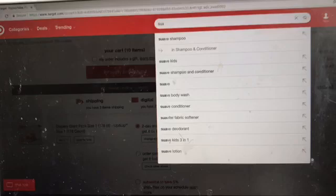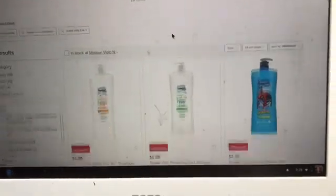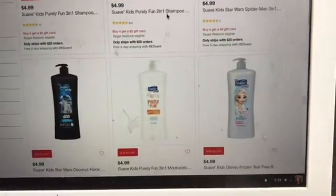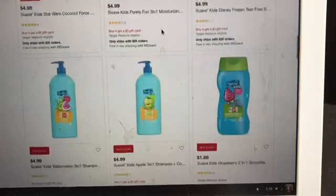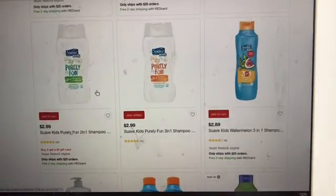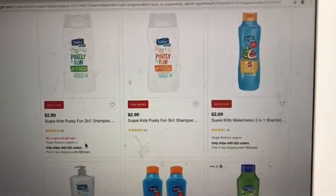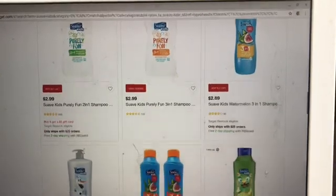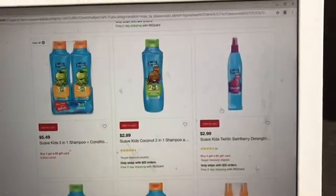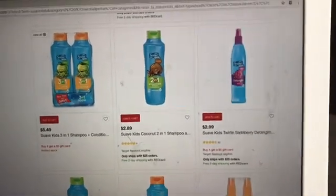And also the Suave Kids, just so I can show you guys, the Suave Kids items that you're seeing in stores, you can also get this stuff online, but the catch-22 with the online shopping for Suave Kids is you wouldn't have the 25% Target Cartwheel. But as you can see right here, the Suave Kids 2-in-1s and the detanglers also have the buy 4 and get a $5 Target gift card. So this is really awesome. And also the 3-in-1, the detangler, you could just buy 4 of these online and get your Target gift card, but unfortunately you can't use the Target Cartwheel on this one.